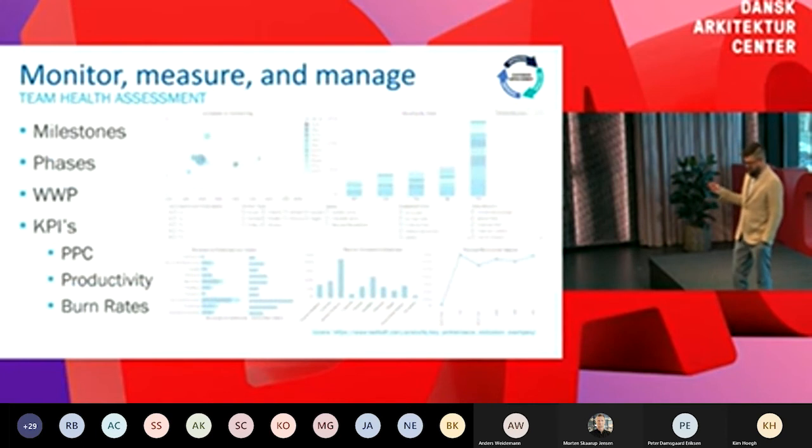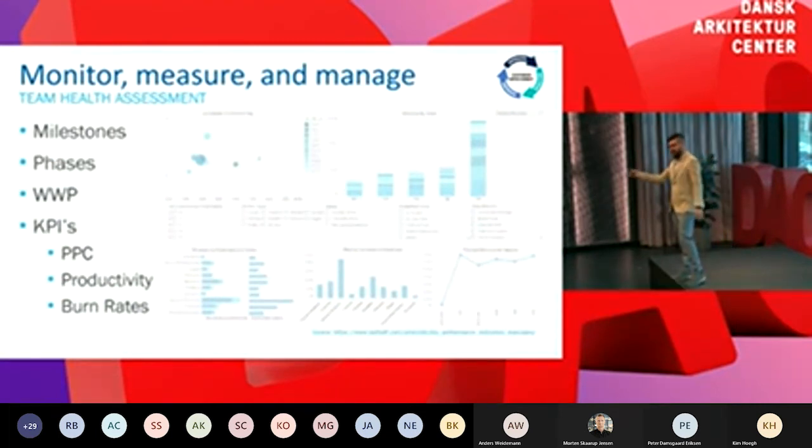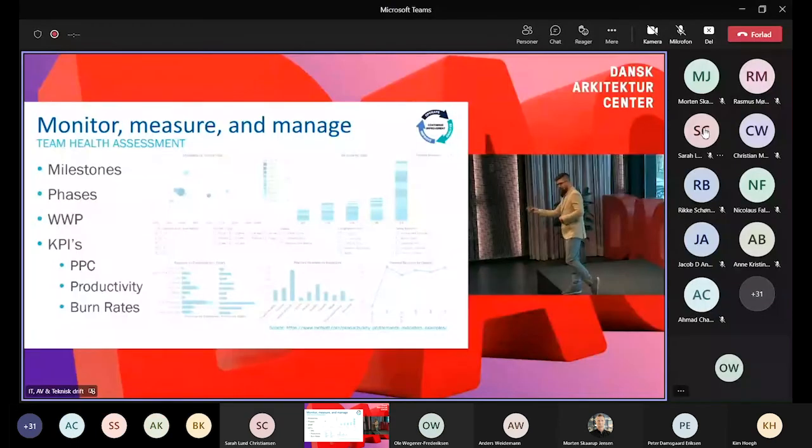So monitor, measure, manage. We were always monitoring milestones, right? We always had a date for a milestone, like placing the concrete footings, and we were able to see where we were on that schedule compared to actuals. Phases, exterior complete, that date, we were able to monitor that.